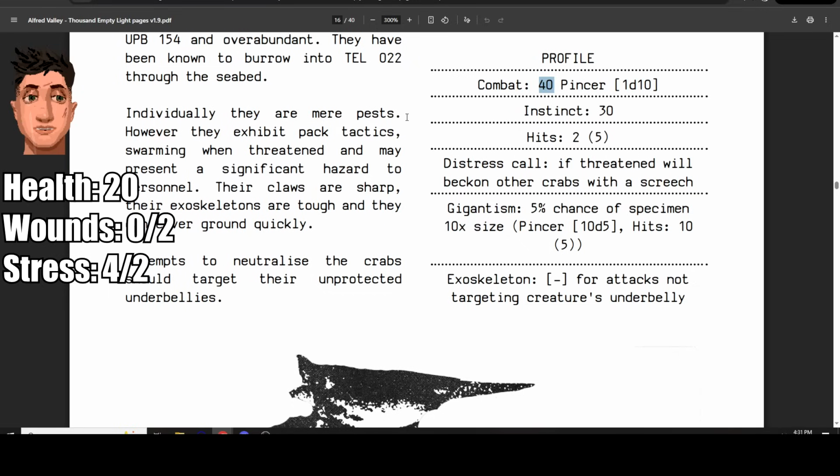All right, so what do I want to do? Do I want to try to attack him again, or try to get out? I only have 5 shots left of my revolver. He is a big boy. He does a 10d5 worth of damage. Holy shnikes. He could kill me in like a couple of hits. There's no way I'm going to kill him.